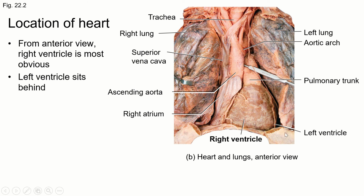Okay, this is what it looks like in a cadaver. And you can see that most of this tissue here is the right ventricle. The heart sits so that the right ventricle is in the front and the left ventricle is primarily behind. This is the pulmonary trunk, carrying blood away from the right ventricle to the lungs. This is the aorta, carrying blood from the left ventricle behind, and that's then going to branch and carry blood to the whole body.